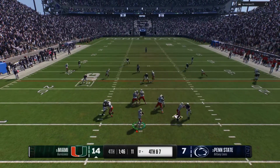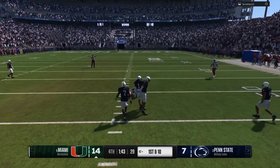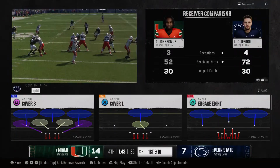Crucial play here. They go to the air. Quick throw over the middle. He's got it. Enough for a first down. They've got him, but they convert on 4th down, and the drive keeps going.